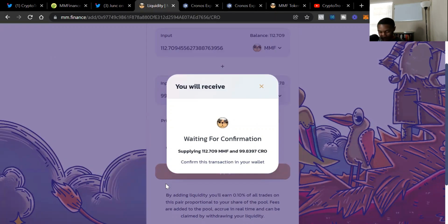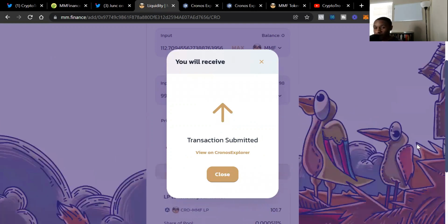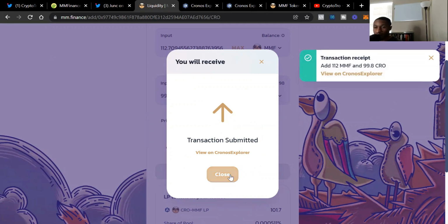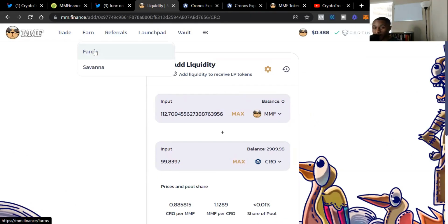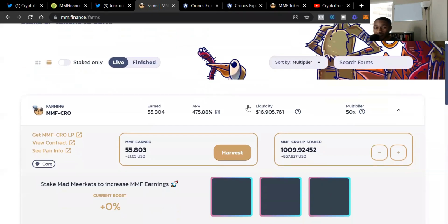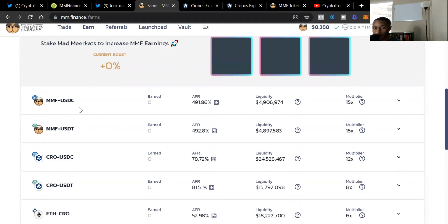Confirm that supply. Then, like I said, confirm it from your DeFi wallet. If you have the DeFi wallet, you got to confirm it from your phone. Once you do that, we can see the transaction has been submitted. And now we go to the farms, man. And then we go down to the farm we want, so I made an LP or liquidity pool token for MMF and Crow. But you can do that for any pair. So you can do it for MMF USDC and MMF USDT, and so on and so forth.